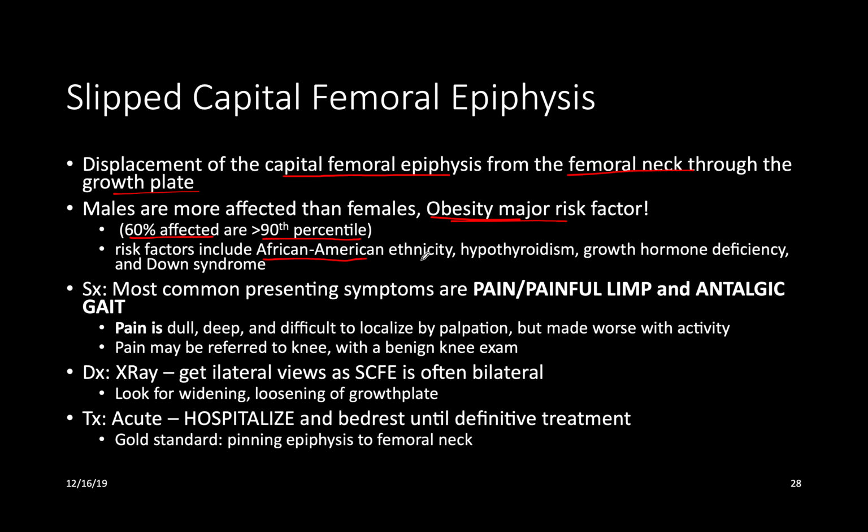African American is also sort of associated. Hypothyroidism, GH deficiency, Down syndrome. These are less so risk factors compared to that obesity. Really, in terms of your high yield, what am I looking for on a question stem? You're looking for a teen boy or a preteen boy who is obese and has some sort of painful limp.